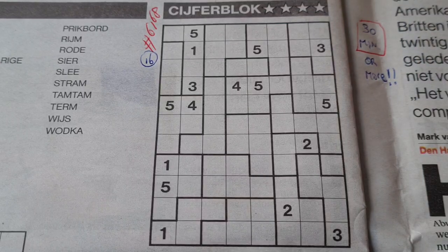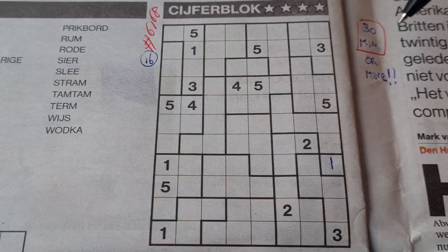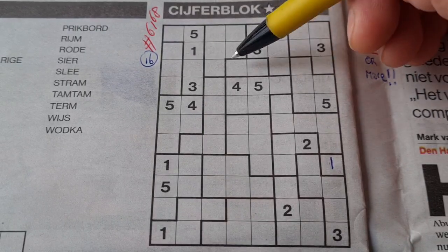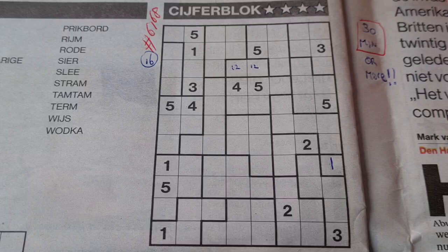So let's get started. First question to you is, can we see here the single box? Because the single box is always a 1. Here, a single box, always a 1. Do we have more single boxes? No. Dual boxes then. Do we have dual boxes in this puzzle? Yeah. We have a dual box, contains the 1 and the 2. Well, I do not know in which order, so let me mark those 2 boxes. 1 and 2.